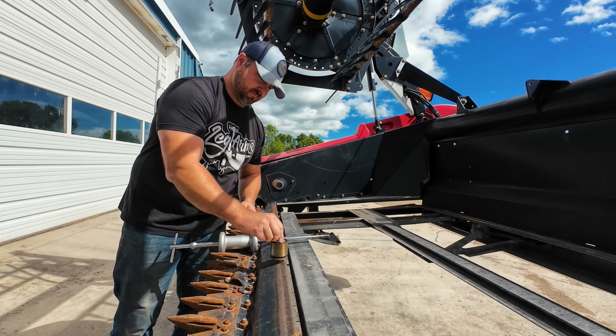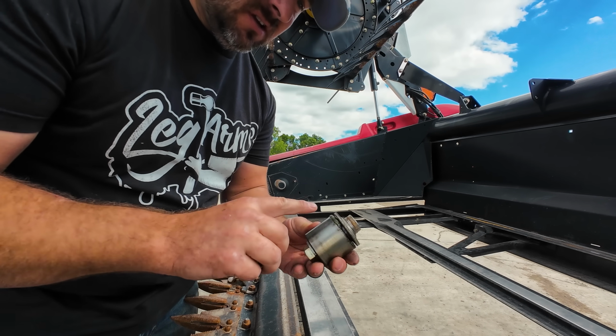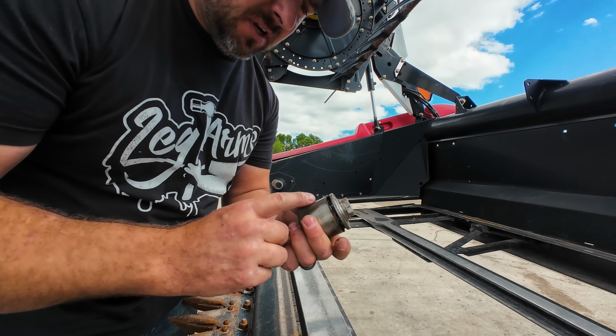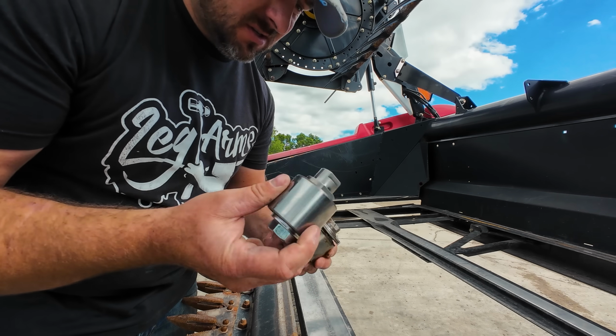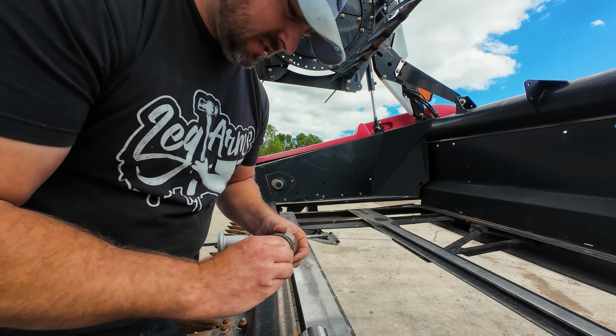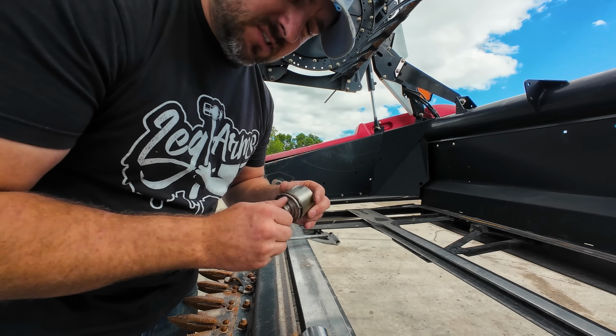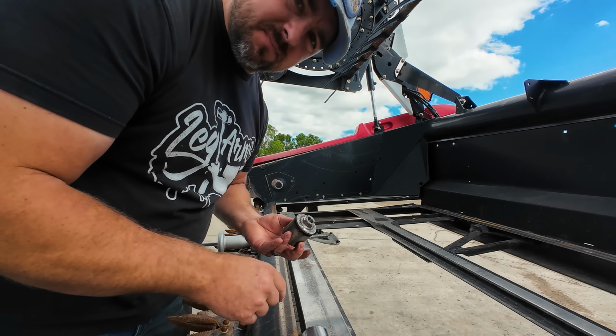Okay, there we go. One thing I noticed is it's shoving grease out of this one, and it looks like the seal's coming out of it. And here's a new one. Yeah, I guess it was about time to change it. I mean, it still feels fairly decent, but it doesn't take long for it to go bad. So we'll put this one in.